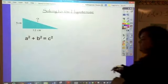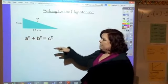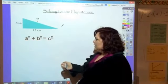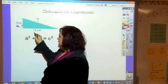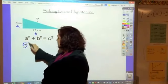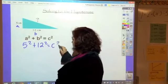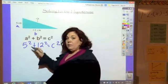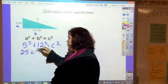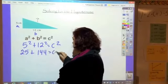This is a continuation of the Pythagorean theorem video, and just as a review, we're going to be solving for this hypotenuse. So we'll say that this is A and this is B. So A squared, so 5 squared plus 12 squared equals C squared. And so I would square 5, 5 times 5 is 25, and square 12, 12 times 12 is 144, and that equals C squared.